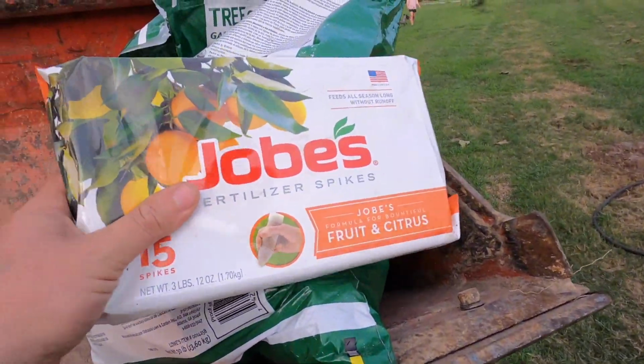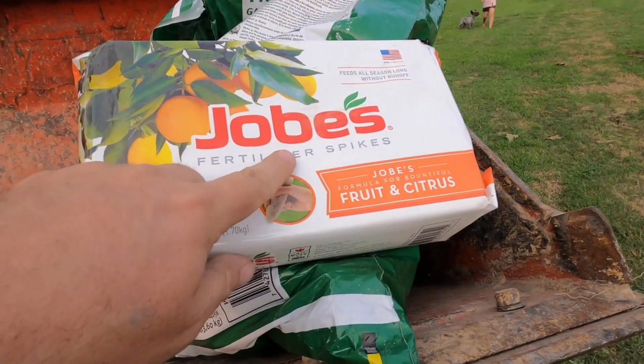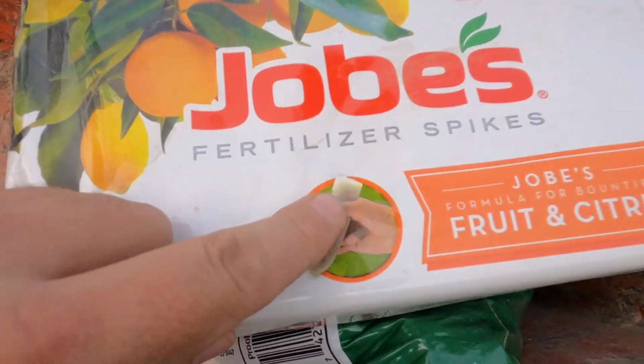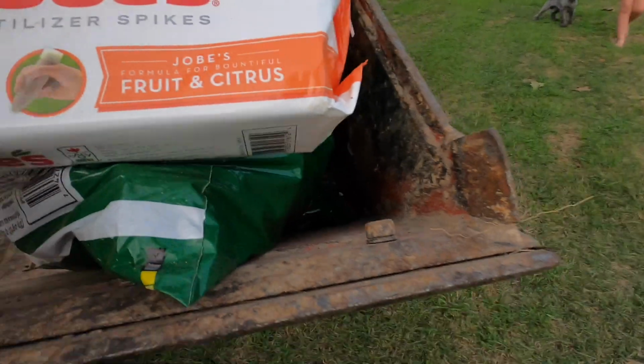So the instructions actually said to water around the base of the tree really good and then apply these. They come with a little cap that you put on top of them, and then you kind of hammer them in the ground. But as you can see up here, I don't know how well it's going to work.